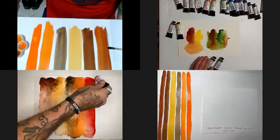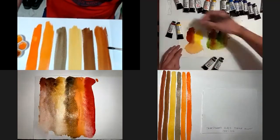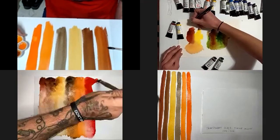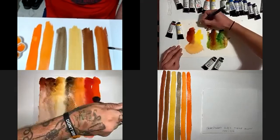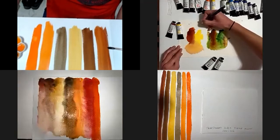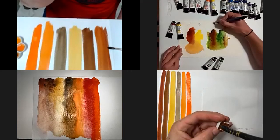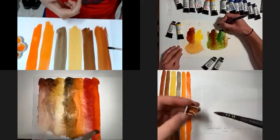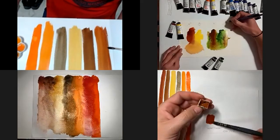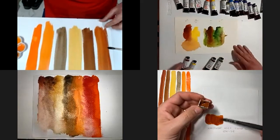So the pyrrole orange is pigment orange 73, it's medium staining, non-granulating, and semi-transparent. And the cad is low staining, non-granulating, semi-opaque, semi-transparent. Okay, so there's the first six.